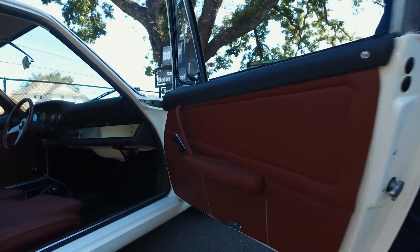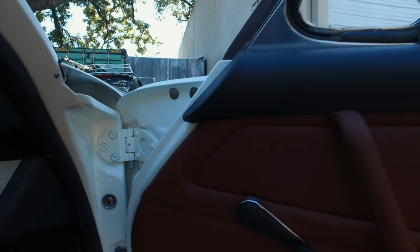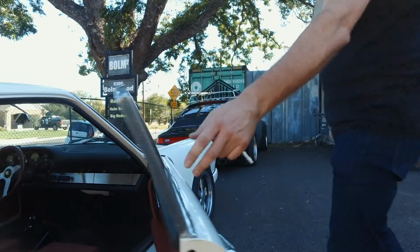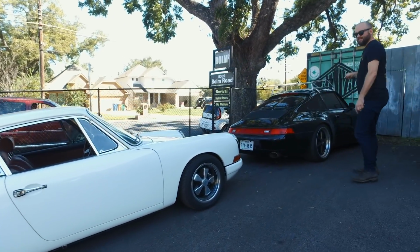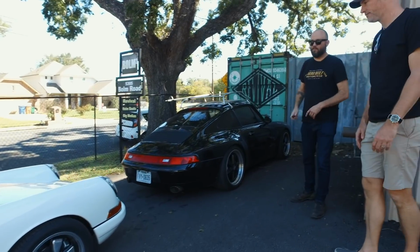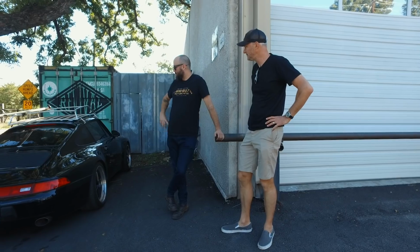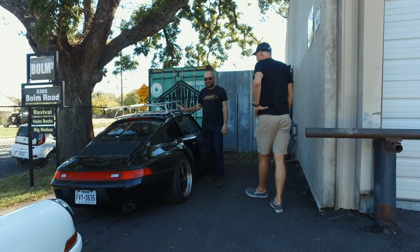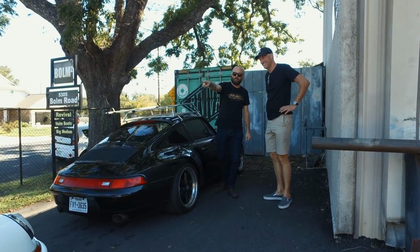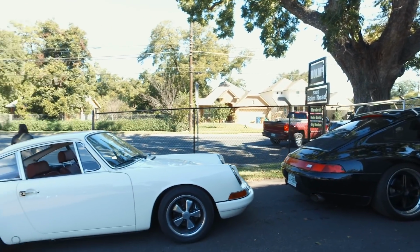Hinges are a little different, a tiny bit. But literally, we're looking at a 70. What is this car? This is a 68. 68 to a 96, it's the same car. People don't realize that. Porsche guys and car guys know this. But the fact that I could take this roof rack that I made off of this car and bolt it onto that car and have it fit the same is awesome. It's 30 years different. It's crazy.